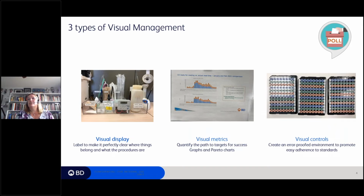If we're looking at visual management, there are three basic types of visual management. There is visual displays, and you're all familiar with those, I'm very sure of it. A visual display can be, as in the photo here on the left-hand side, anything that you label in order to figure out what's going on, what's inside a drawer, what's inside a cabinet, what's on top of your desk. The picture that I'm showing here is a little station of a laboratory technician with all the things she needs in order to look at cultures and work with cultures. These labels make it perfectly clear where things are, where they belong, and partially, if you post an SOP, standard operating procedure, what the procedures are.